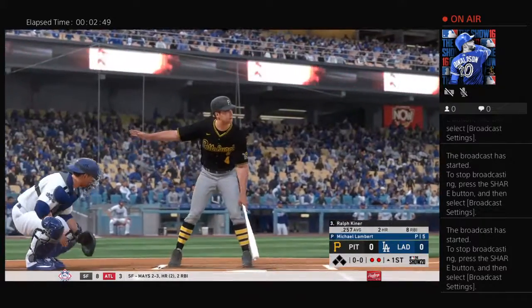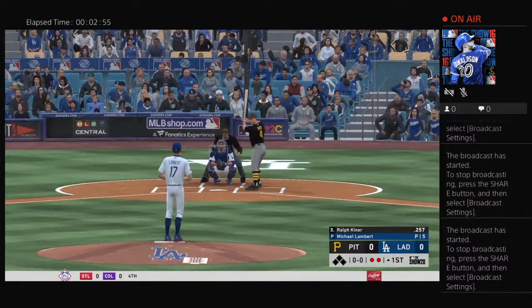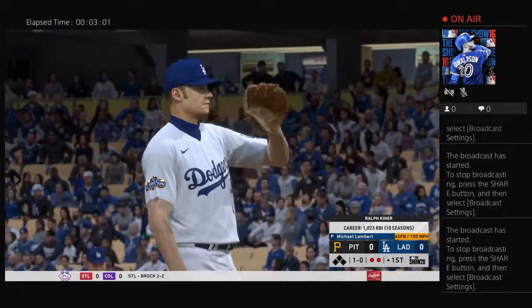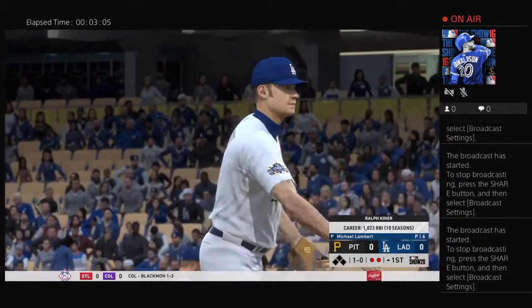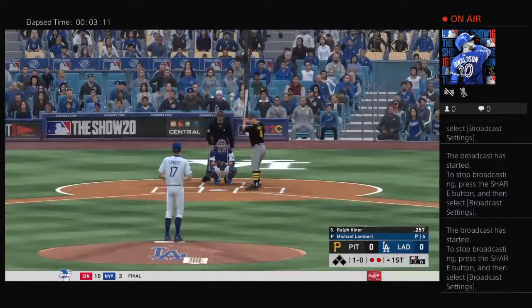Batting third. Now at the plate, Ralph Kiner. First chance for him here in the top of the first with nobody on. Pitch on the way. Didn't quite catch the zone there. Ball 1. Bases are empty here with 2 men out.